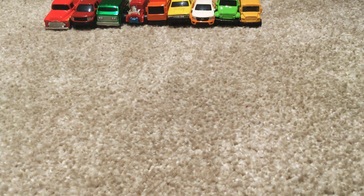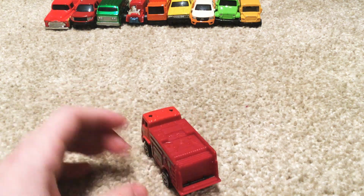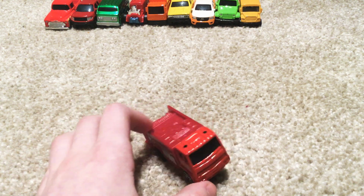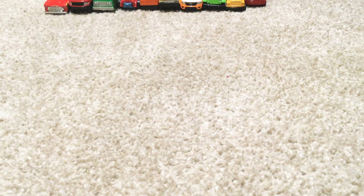The next one is Bluebird Fire Engine. Here it is. Like a fire truck, all red. Next.